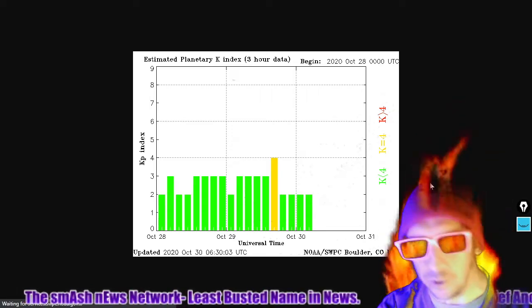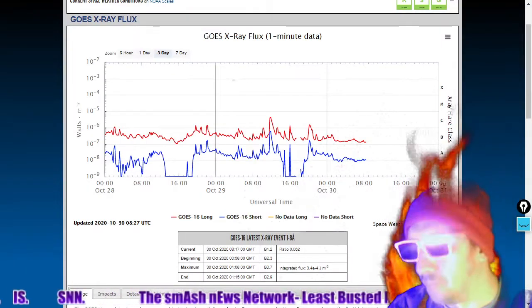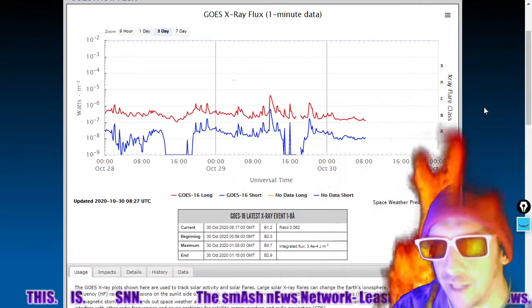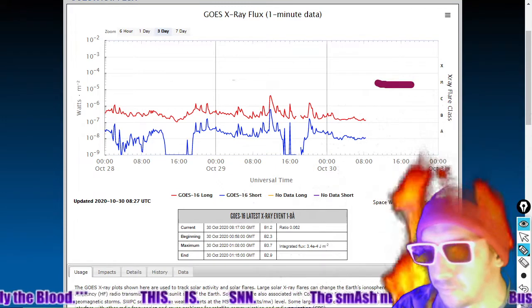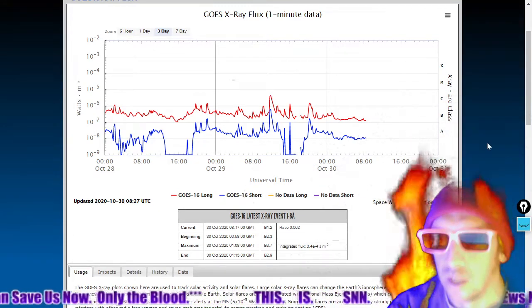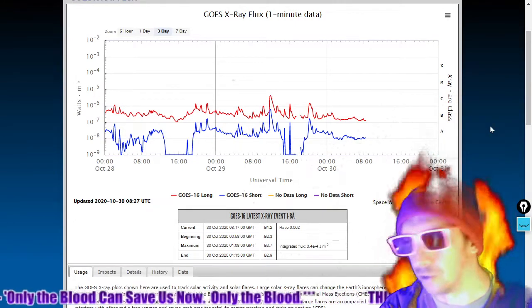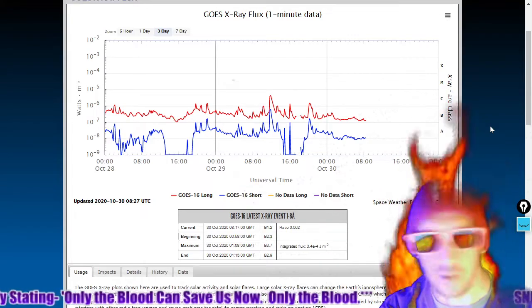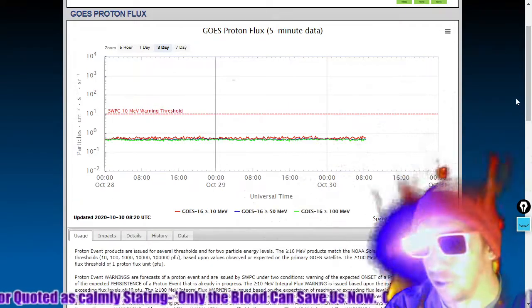KP index has been holding steady here at 2 for the past 12 hours. Here's a 3-day X-ray flux graph, and again, don't be surprised to see a solar flare up in this range over the next 24 to 36 hours. I'll say 24 hours, as sunspots 2778 and 2779 set. They are still quite active, and they are still legit sunspots of fairly large size.